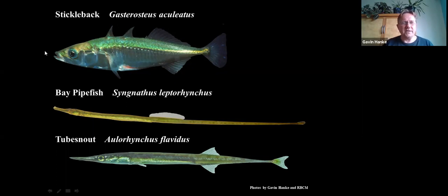Another fish that's super common here along our coast is the three-spined stickleback. The third spine is here. It's tiny, but they've got these large spines on the pelvic fin. So if you grab these guys, those spines will poke into you. They're quite pointy.